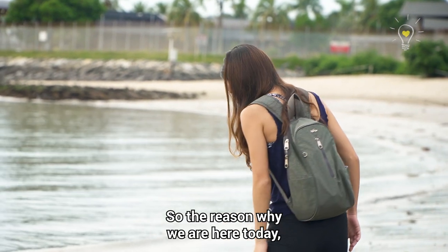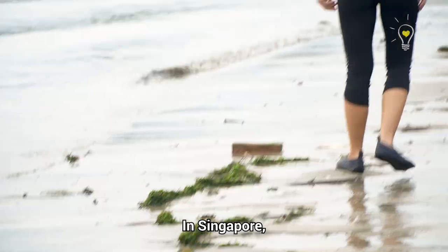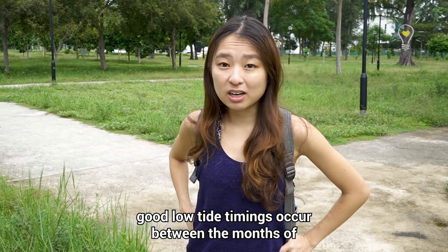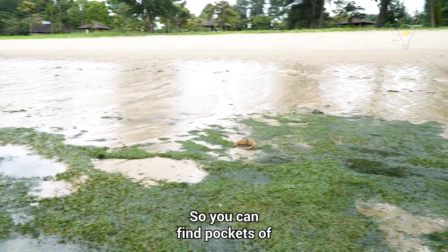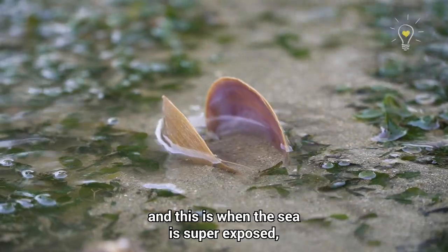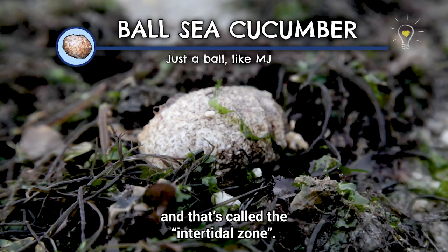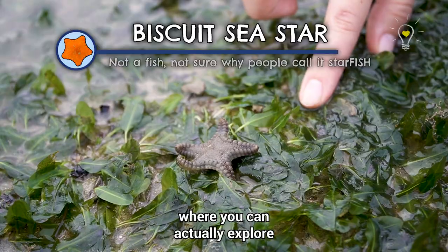So the reason why we are here today is because it's one of the lowest tides of the month. In Singapore, good low tide timings occur between the months of April to August. So you can find pockets of really very low tides, and this is when the sea is super exposed. That's called the intertidal zone, and the window is around 1 hour. So this is the crucial moment where you can actually explore and find a lot of cool animals.